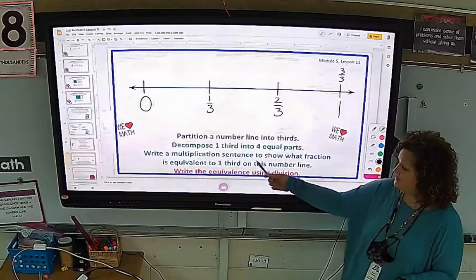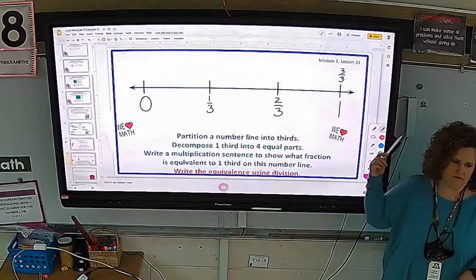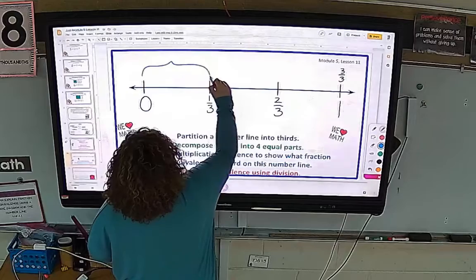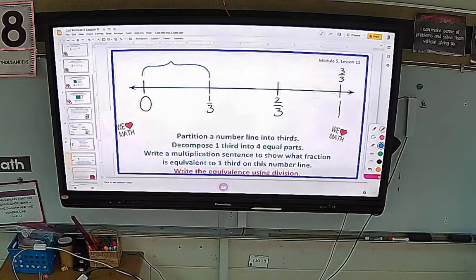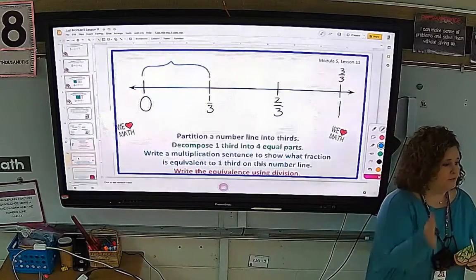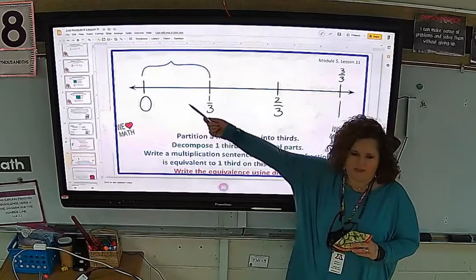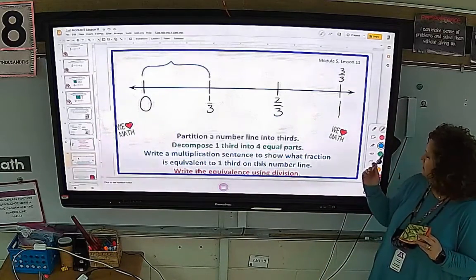Now, if you've been looking in our directions, it says to decompose 1/3 into equal parts. Not this whole thing. 1/3. Where is 1/3? Let me put a little color to help us. 1/3 is right here, right? Let's say that I have my 1/3 piece of pizza. Let's say that the night before we ate pizza and there was a third left over. Okay? Now, this tells me to decompose this little piece into 4 equal parts. So let me do that.